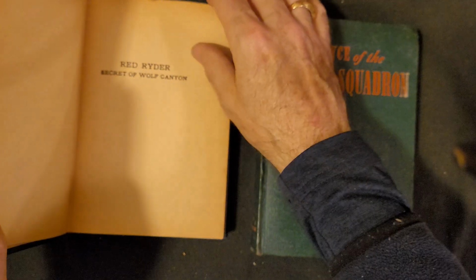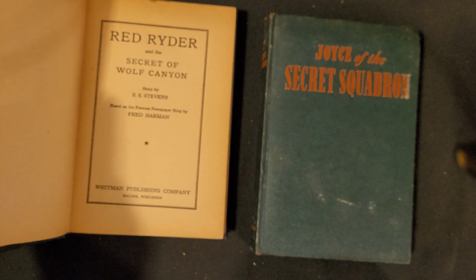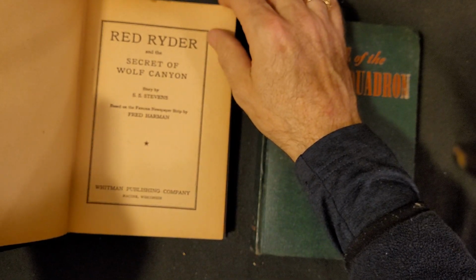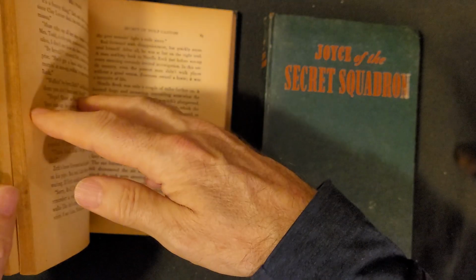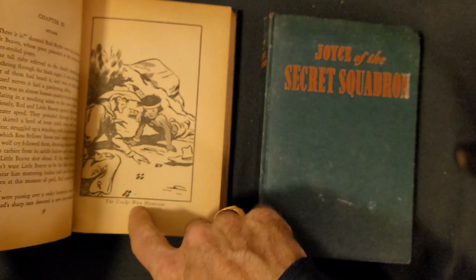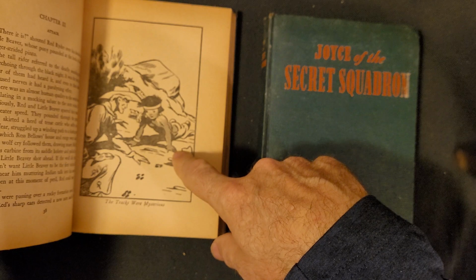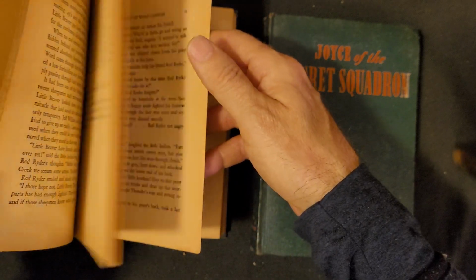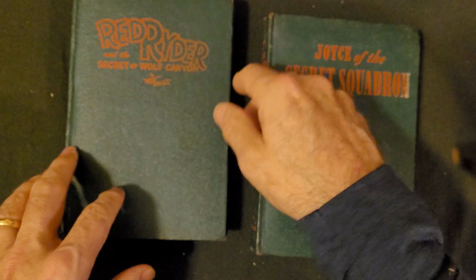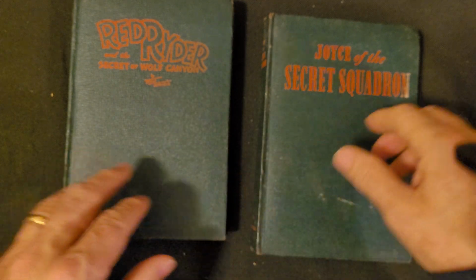And so this is Red Rider with actual artwork by Fred Harmon, who was the creator of the character Red Rider. And the story is by S.S. Stevens. And they all feature heavy text, and they all feature the artist's own drawings. So this is Red Rider and the Secret of Wolf Canyon by Fred Harmon.